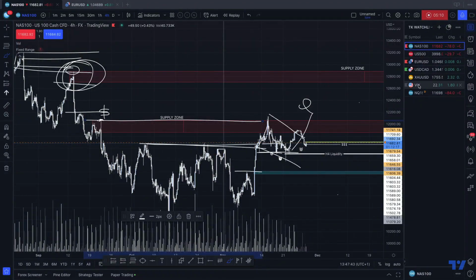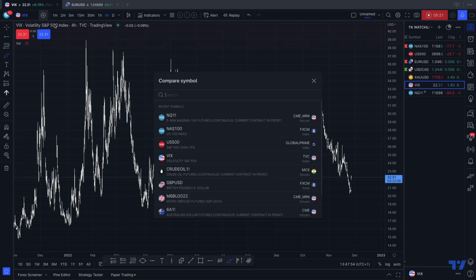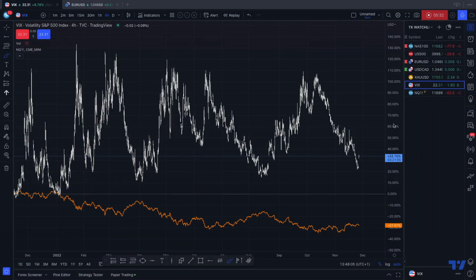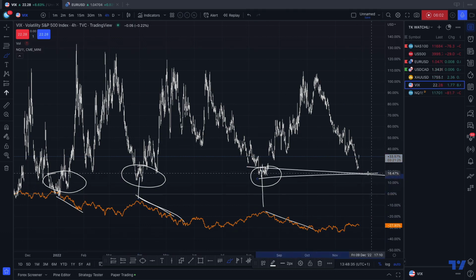I just want to tell you something interesting on the volatility index. If we compare with US or with Nasdaq, more or less the same, we can see that every time the volatility index reaches the bottom zone, the discount zone, here, then price obviously begins to go down. As you can see, we are here, and now we are approaching this zone.